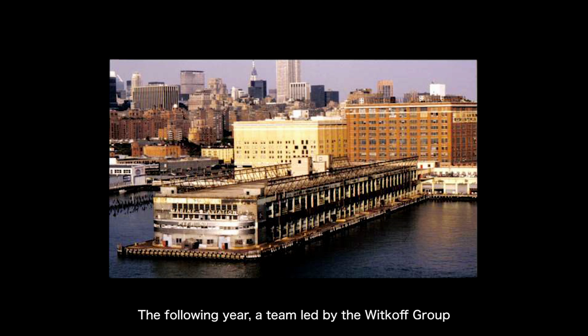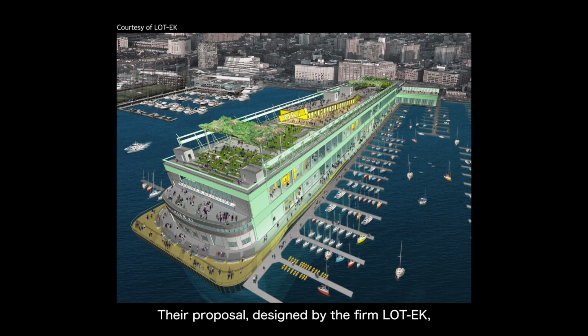The following year, a team led by the Witkoff Group and the Italian hospitality group Cipriani won the bid. However, after some issues and controversies, the trust reopened the RFP process in 2008, and in 2009, the developer Youngwoo and Associates won the bid. Their proposal, designed by the firm Lawtech, aimed to transform the existing Pier 57 structure into a mixed-use space combining public areas and commercial spaces.